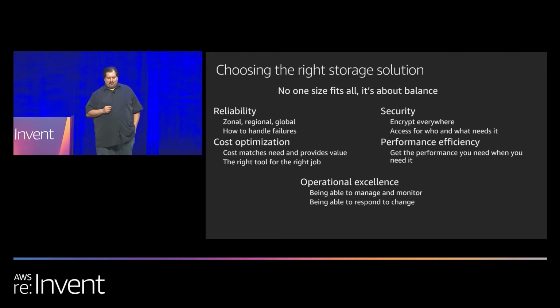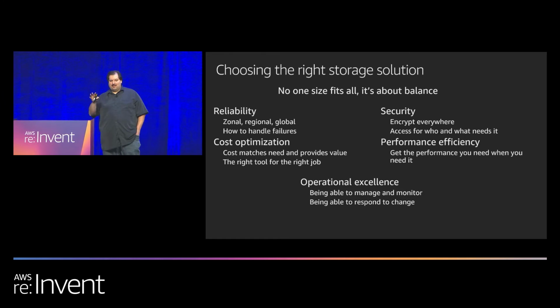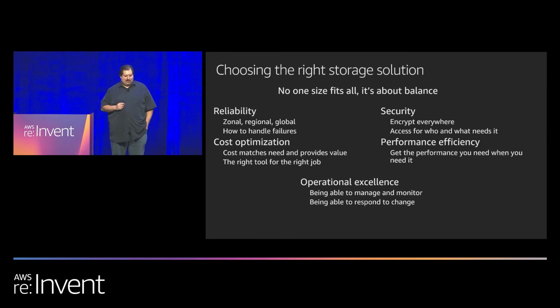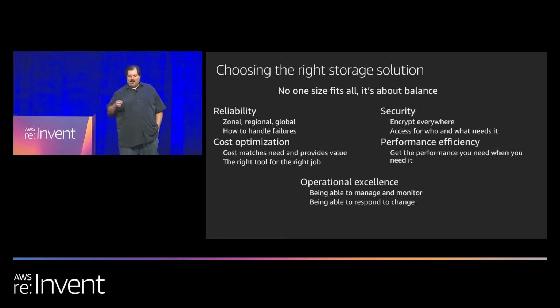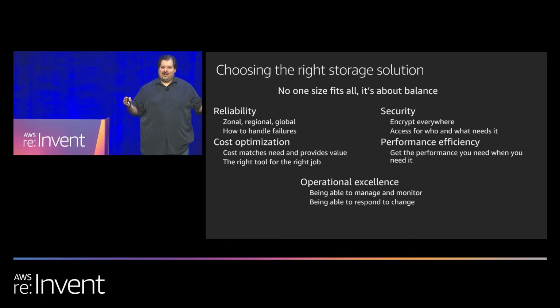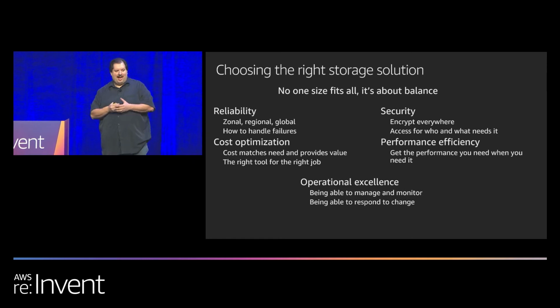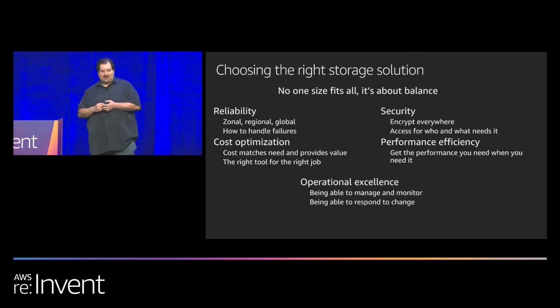As we look at each of the pillars, you can see that they have different aspects in terms of storage solutions. Like reliability, you want to see if your solution is zonal, global, or regional, and we'll go over what that means in just a minute. In terms of cost optimization, you want to make sure that you're selecting a solution that's going to provide the right value. You want to make sure you have the right encryption and security as part of your solution, especially for a SaaS solution where you're generally going to have multi-tenancy and multiple customers' data as part of that solution. It's very important to understand how access control is handled and how encryption is handled. Are you using your keys? Are you using customer-provided keys? Can the service support those things?